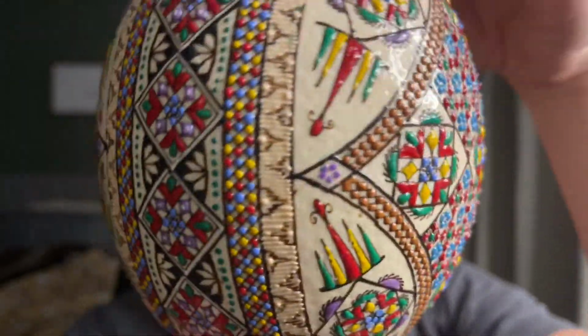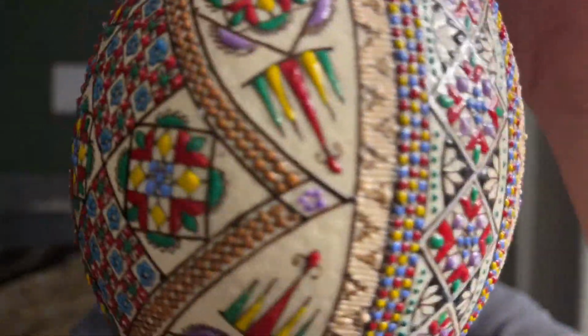I hope you can see all the details that we're getting here. Look at that. It's just absolutely beautiful. One of the most amazing pieces we have in our house, and hopefully something that we can keep for generations and generations. So this is kind of what Romanian artwork is about.